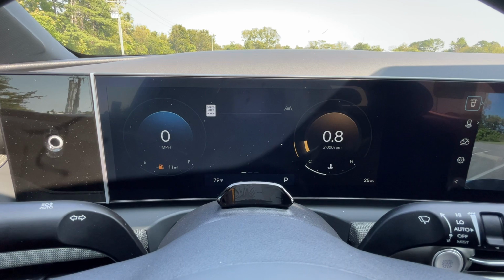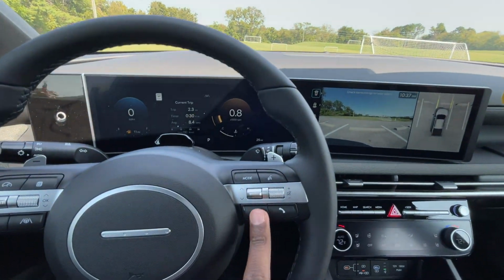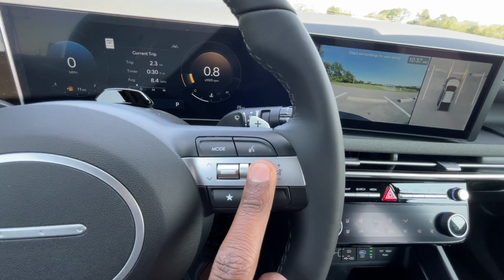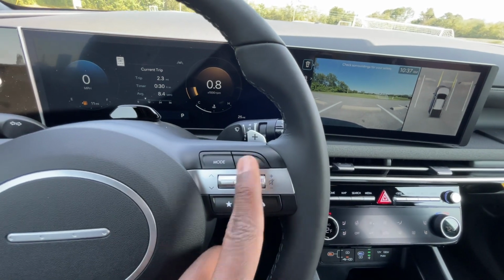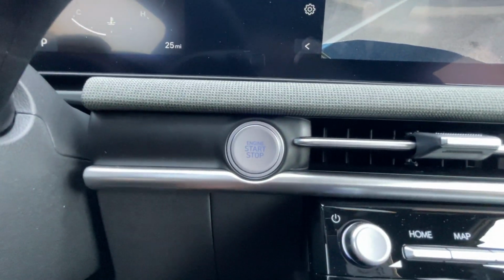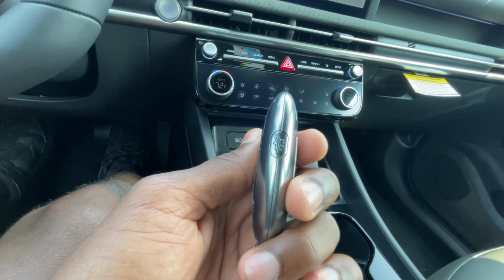I can see the trip meter, tire pressure monitors, the power distribution. And then we have a second custom button here, Bluetooth button, volume. And then I love that we can click there to mute. And then track list, radio station presets can be toggled there. Audio sources can be toggled there. And then the voice recognition button is there. Push button start. And finally, here's the key fob with remote start.